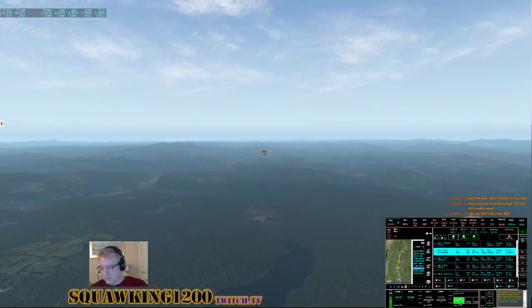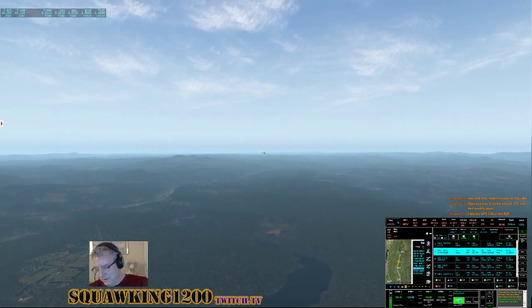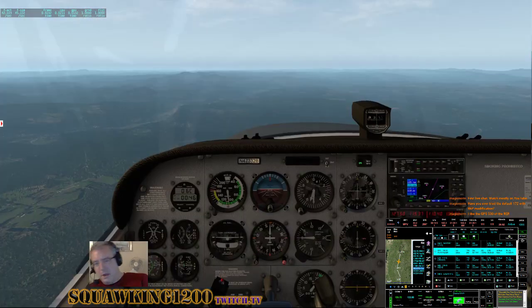I really like this livery with the lime green and with the black front. I think it's really fun. Let's see, get myself back in the cockpit.